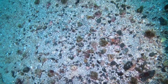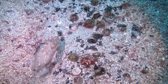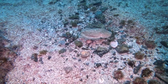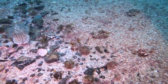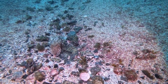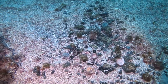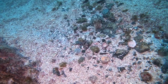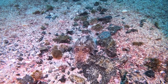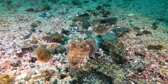There's some more scallops here. I can sense them. Oh, didn't sense that. It's another cuttlefish. Is it the same cuttlefish? Possibly. Looks a little bit smaller. Oh, I love the camo. And that's it. Disappeared again. Can only just about work it out. I really do love these things.